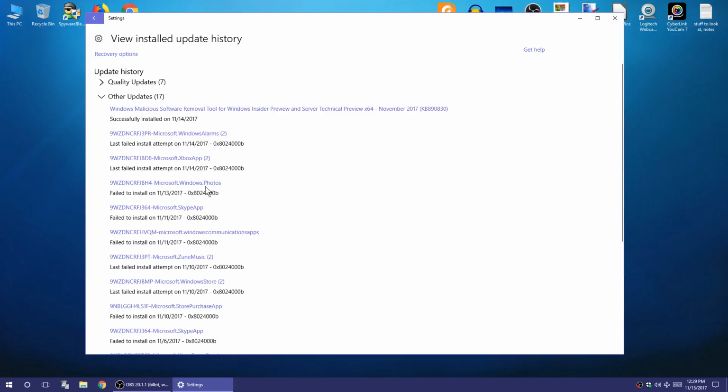And Microsoft Windows Photos, which makes me wonder, failed to install on 11/13, because the Microsoft Windows Photos app kind of works, but when it comes to the 3D effects and applying the 3D effects, when you click the word done, it crashes every time. But it'll let you add music and your own personal sound files to your project, but it won't let you apply the 3D effects. It'll let you preview the 3D effects to see if you like it or not. But again, when you go to apply it, it's a piece of crap.